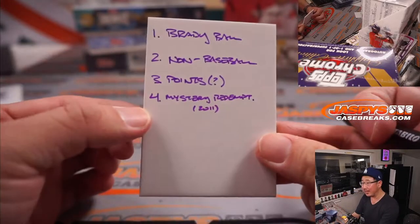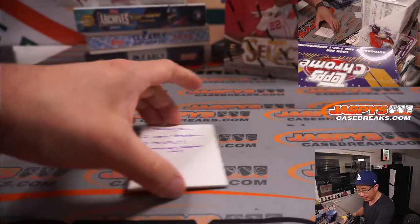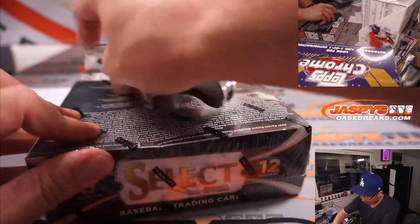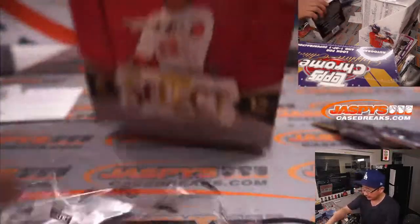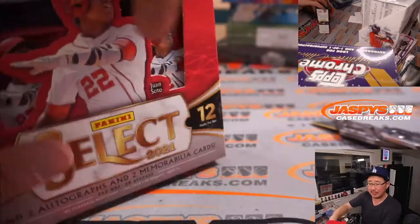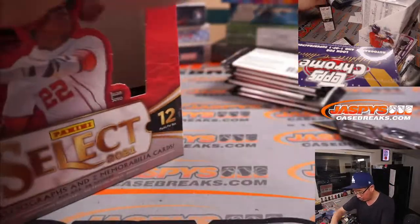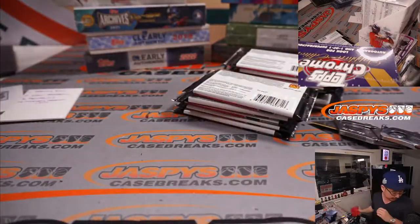Also, that mystery redemption will go in the fourth spot right there. That's expired, so we may as well put it on the bottom. We're close to the bottom. All right, let's keep working. We are getting towards the good stuff here. Here's select and less base heavy stuff as well. So each box should be a little bit more quick than the last as we keep pushing here.